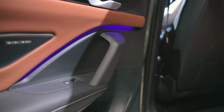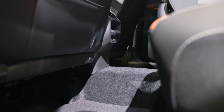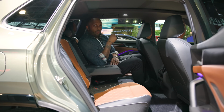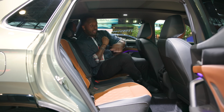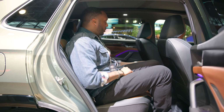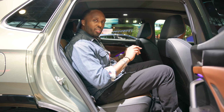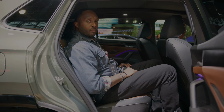The ambient lighting extends to the rear, which is pretty nice. Middle seat occupants got to deal with this big hump. But if no one's in the middle seat, you got a nice squishy armrest with a couple cup holders. It's a nice situation back here with a combination of tall windows, rear seat vents, and plenty of space. You could get in a nice cruising position in the rear seats.